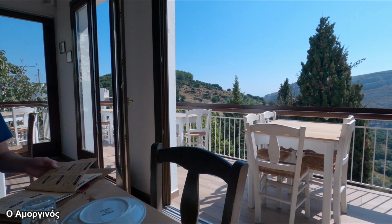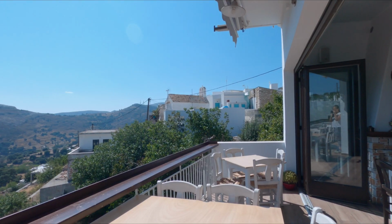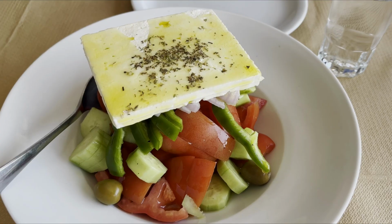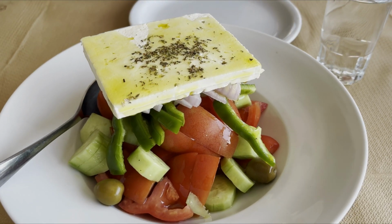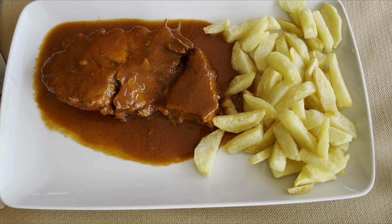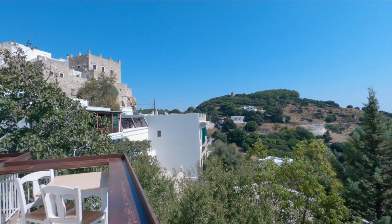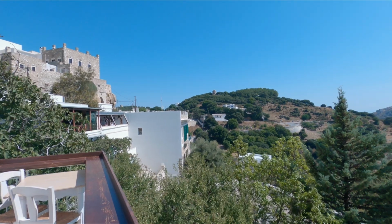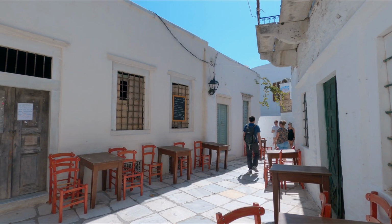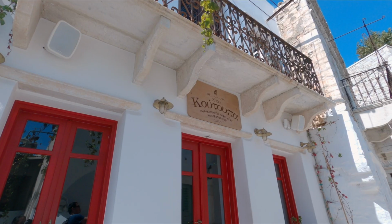And of course, it was time for lunch, and we found this great little restaurant that had an amazing view over the valleys. The food tasted really fresh, including their amazing Greek salad, but my favorite part was actually their fresh lemon yogurt, and that was, I think, one of the best Greek yogurts I've ever had. For the rest of the afternoon, we simply walked around to help us digest all the good food we ate and took lots and lots of pictures of this beautiful village.